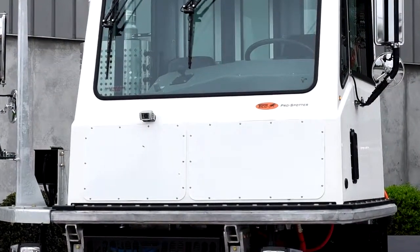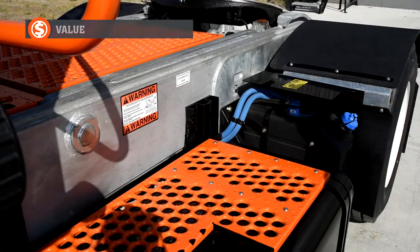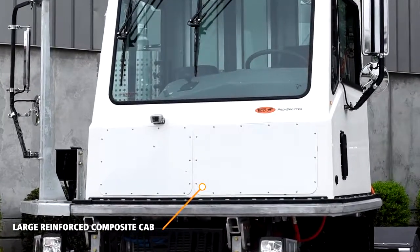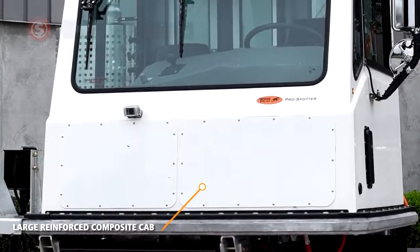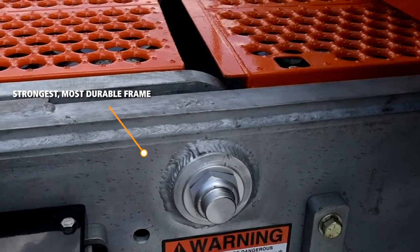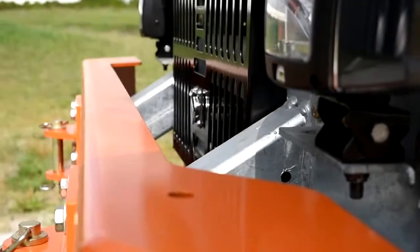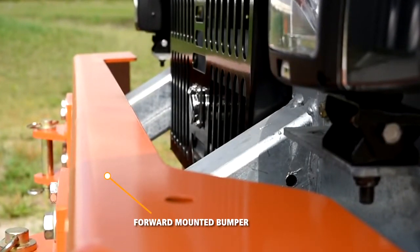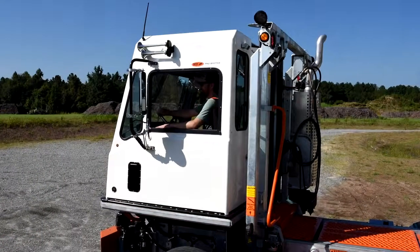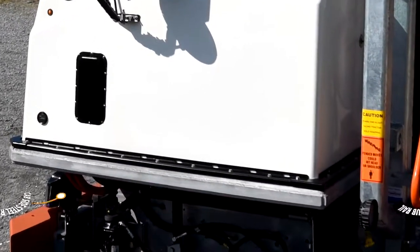After many years of service, your TICO will maintain a high residual value for trade-in or direct sale. Our TICO Pro-Spotter has a large reinforced composite cab that is strong and corrosion-proof for increased long-term value. We have the strongest, most durable frame in the industry, which increases the life of the truck. The bumper is mounted 7 inches in front of the face of the cab for more protection from frontal impacts. The cab side steel rub rail minimizes scrapes to the sides of the cab when operating in those really tight situations.